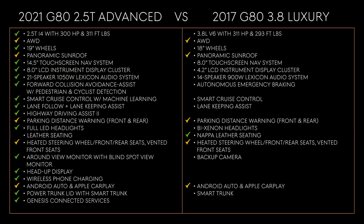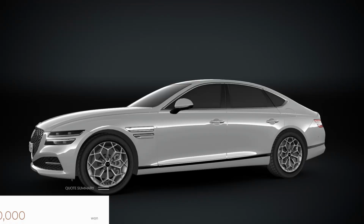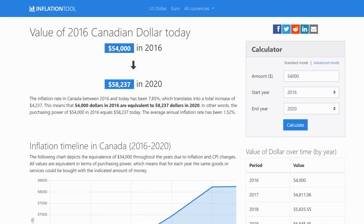People that lease or like to change cars often should be very excited for the new G80, even though there is a $12,000 premium of the 2021 G80 2.5T Advanced compared to the 2017 G80 3.8 Luxury. You simply get a much more luxurious car that has far more advanced technology. If you account for inflation from 2017, the price difference is just under $8,000, and the amount of upgrades you get for that amount is staggering.